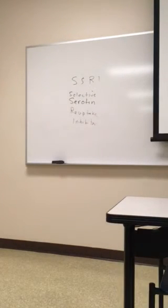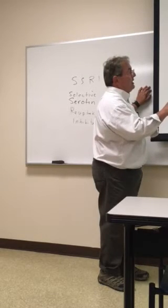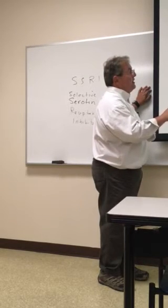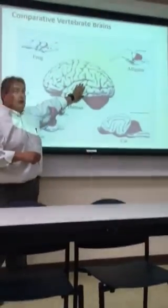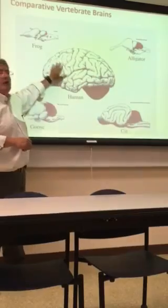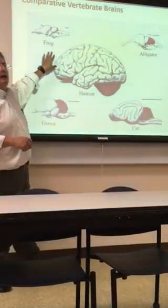A dog is probably going to have a cerebrum a lot more like this, and then certain areas of the cerebrum may be bigger than others. And the bigger certain areas are, the more likely they are then to be able to consciously think. This area here, the frontal lobe, and then portions of this one here, the temporal lobe, are where we do our thinking and memory and decision making.